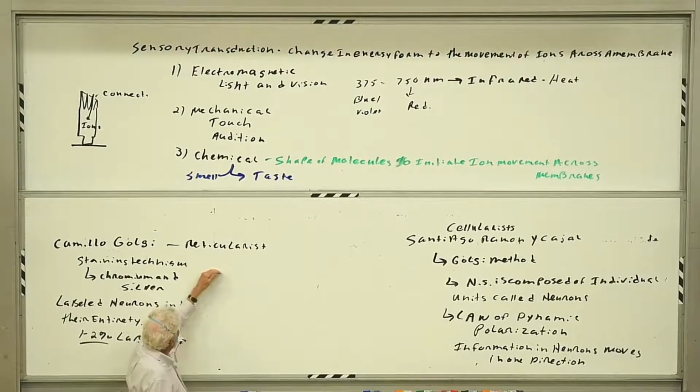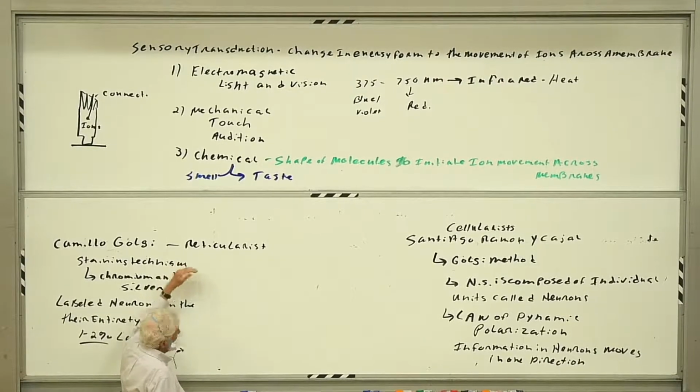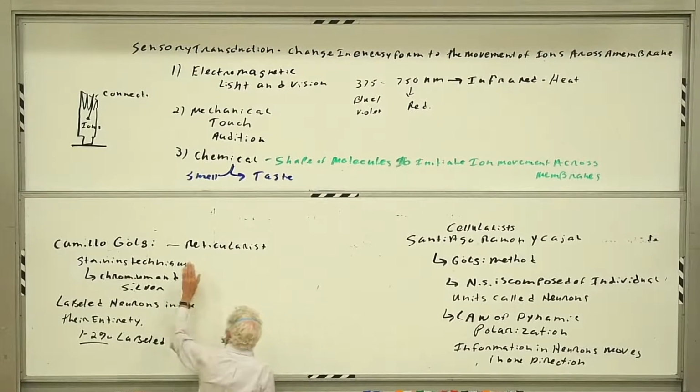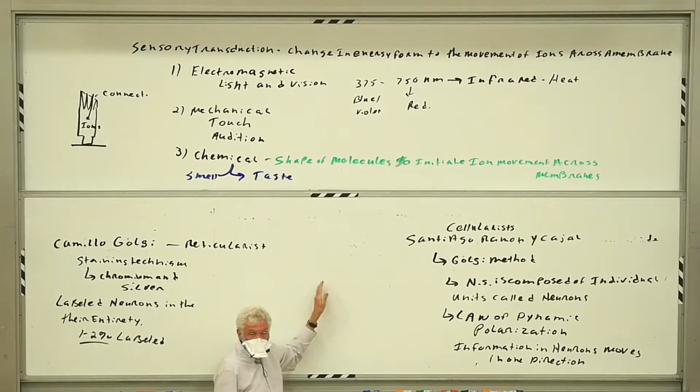Now, of course, Golgi was wrong. And to the end of their days, they hated each other. It was this sort of personality clash to the time they died. And Cajal went on, of course, and did really great work in cellular biology, whereas Golgi ended up being influential in the medical schools in Italy. Until the mid-1930s, they were teaching the reticularist theory simply because of his political powers.